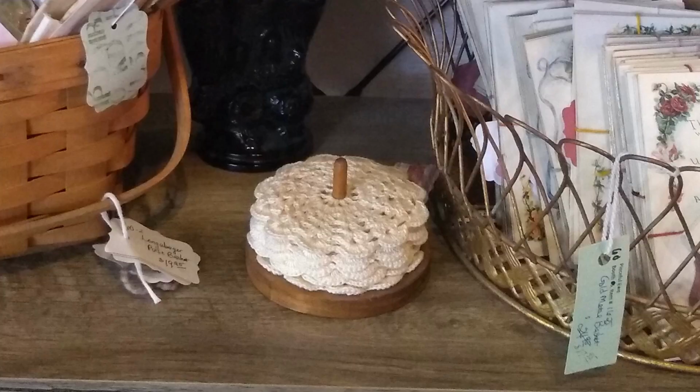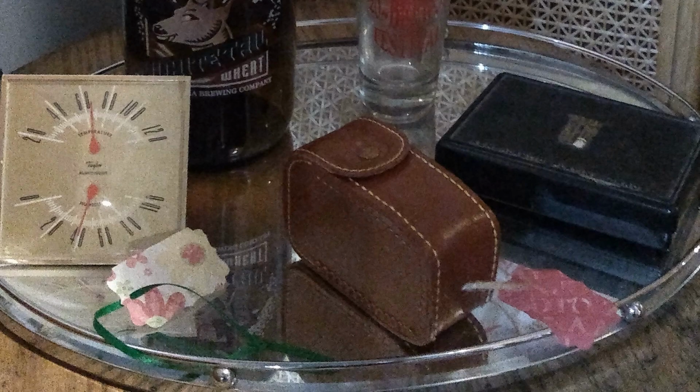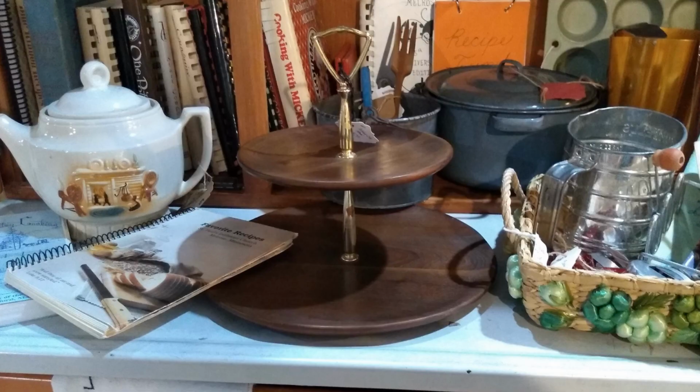A coaster set where it had these little embroidered doily looking things. I always thought it was cute, but it sat in my booth for a while. $6.95. A mirror for $19.95. A stand for $29. And another mirror.